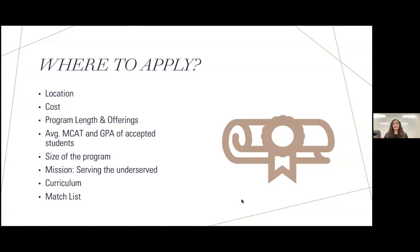Okay, so where to apply. Things to consider when you're trying to pick a medical school location is a big one. Is it rural? Is it a larger teaching hospital? Can be important in deciding what kind of medical school you want to go to. Additionally, the cost, as we already mentioned, the fee waivers, cost can be a big one. What kinds of scholarships do they accept or extend, etc.